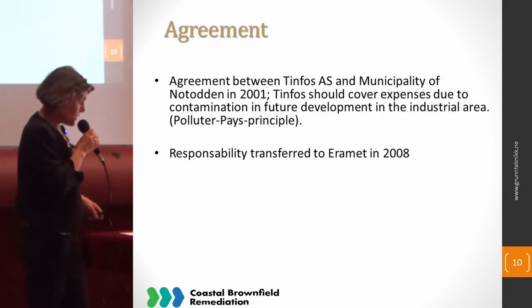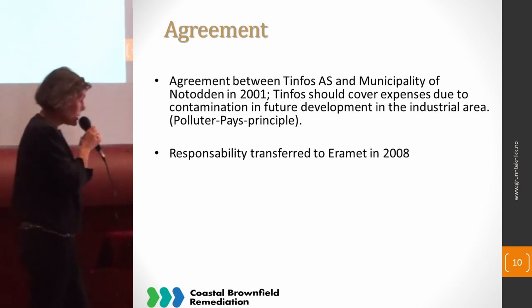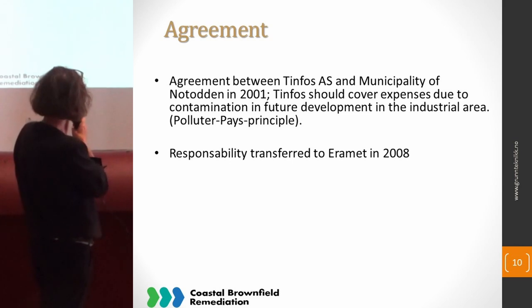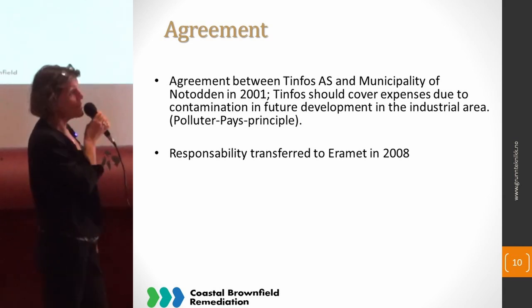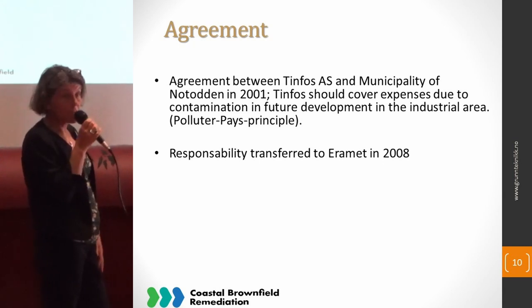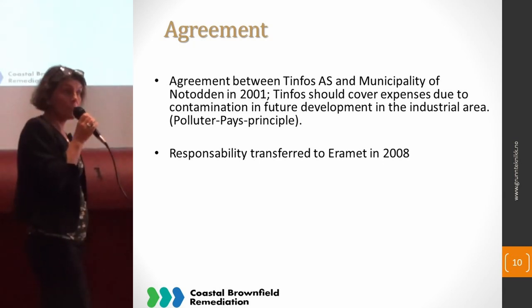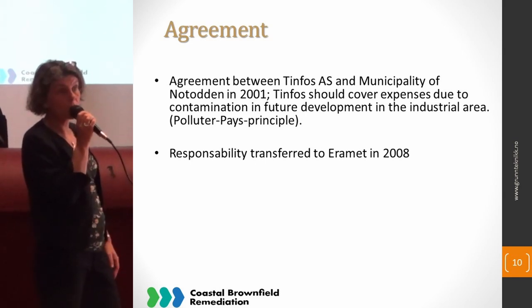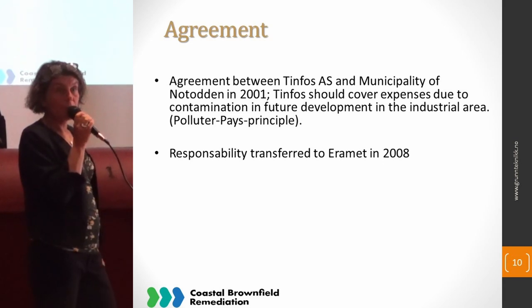This was a bit about the laws and the legislations. Now let's move over to the Notodden site. And as we said in the beginning, we have this agreement between the municipality and first Tinfos, and then Tinfos, that part of Tinfos that was responsible for the contamination was sold to Eramet Norway in 2008. And all their obligations have been transferred to Eramet.